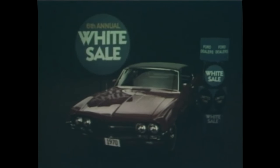The Torino two-door hardtop. It, too, is Motor Trend's car of the year. In fact, for the first time in open competition, an entire line of cars was voted car of the year, the 1970 Torinos. And now, during your Ford dealer's white sale, you can get extra savings on a special edition of Torino, your Ford dealer's lowest-priced hardtop, the 1970 Torinos, the value line.